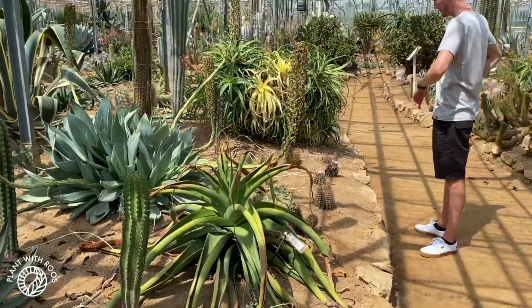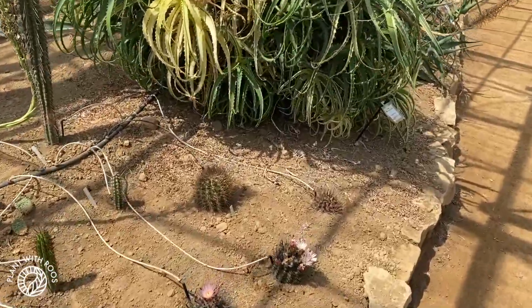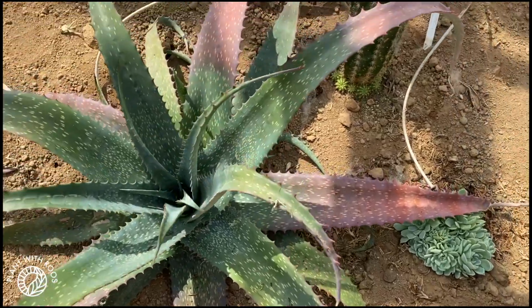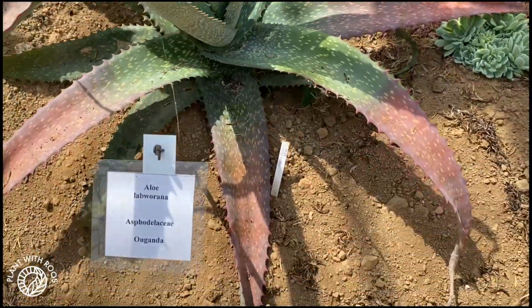And my boyfriend is helping me to find more of the flowering cactus. So over here we have two more next to each other. This one has a nice pink flower and a very funky looking cactus. Here's a very pink looking aloe. Looks very cool with the ombre effect almost.